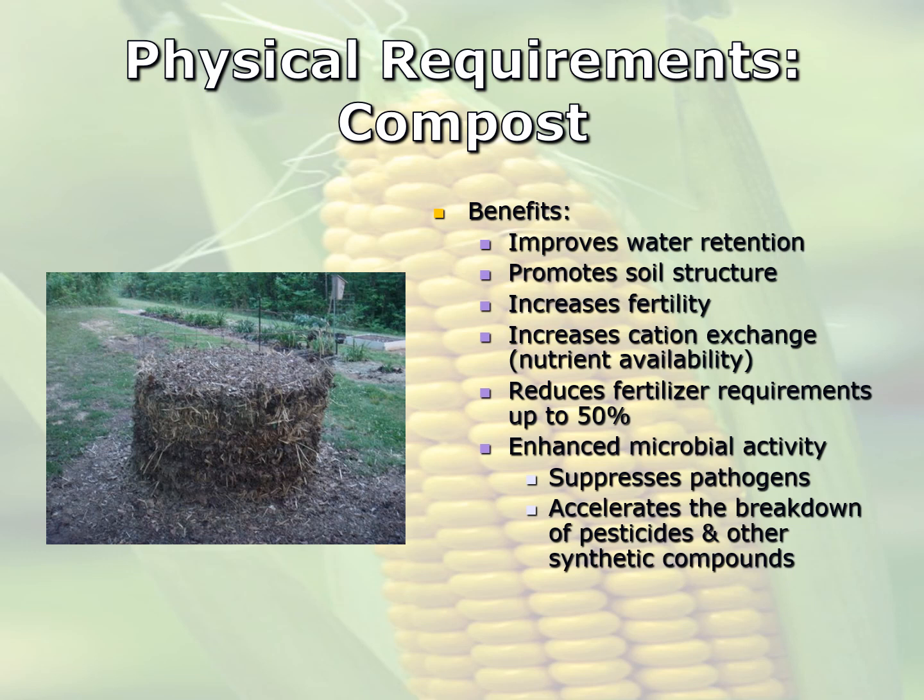It also will reduce your fertilization requirements by up to 50%, believe it or not. And it will enhance your microbial activity, which will suppress pathogens and also accelerate the breakdown of pesticides and other maybe synthetic compounds that might have been in your soil that you didn't even know about, such as maybe a herbicide that was applied the year before or at some point.